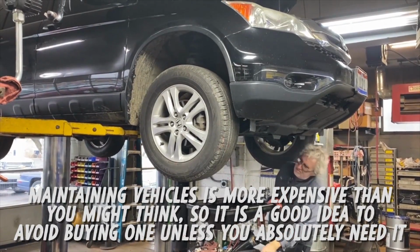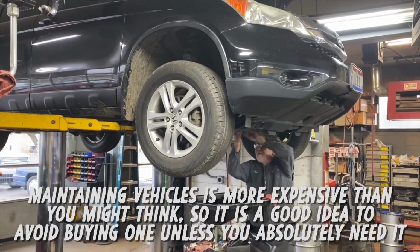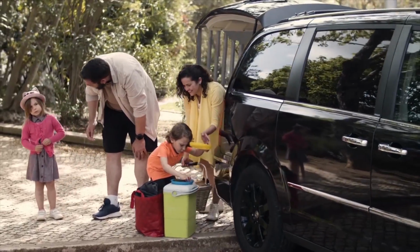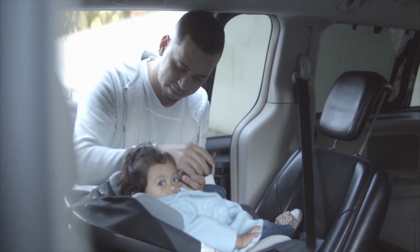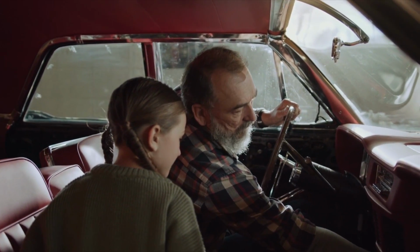Maintaining vehicles is more expensive than you might think, so it is a good idea to avoid buying one unless you absolutely need it. If you have a family and cannot do without a car, consider what you need very carefully. Go for a smaller car, which requires less effort to maintain and is cheaper. You should also consider getting a used car in good condition. When buying, make the highest down payment possible and maintain your car along the way instead of having to pay a hefty sum if it suddenly breaks down.